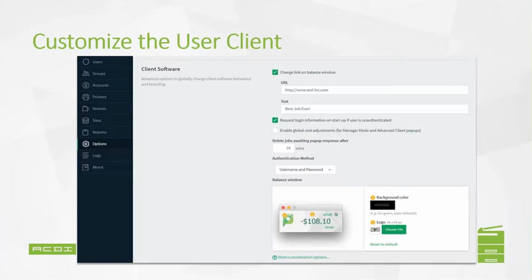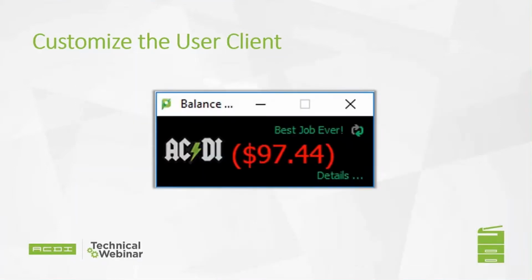Customize the user client to fit your organization. You could change the link and the text as well as background color and logo and make it fun and memorable for your customer experience. In the client software section in options, there's also one of those green question marks that you can click on to see even more customizable options.